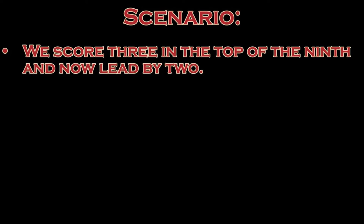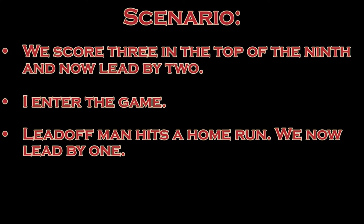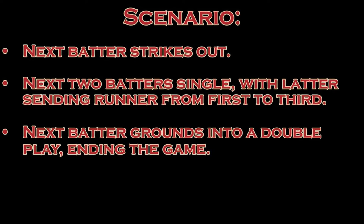Our team scores three runs. The manager brings me in now to close out the win with us leading by two. The leadoff batter hits a solo home run. I strike the next guy out. Then the next batter keeps the team alive by hitting a single. The batter after him also singles, sending the runner from first to third. Now we have runners on the corners, one out, and we're only ahead by one. I end up getting the batter to ground into a double play, game over.